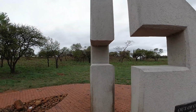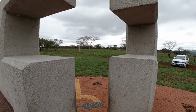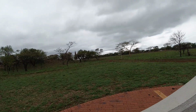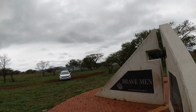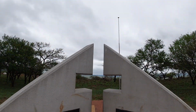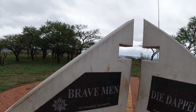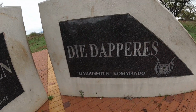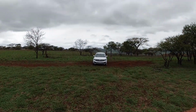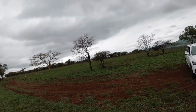So what Liz said, so that makes a cross. That's a cross. So at dawn on the 6th of January every year, the sun comes through that cross and illuminates this. Recognising the Devs, the Devonshires, and the Harry Smith Commando. You got Ladysmith, you got Harry Smith. It's a different little town. So yeah, that's really well done.